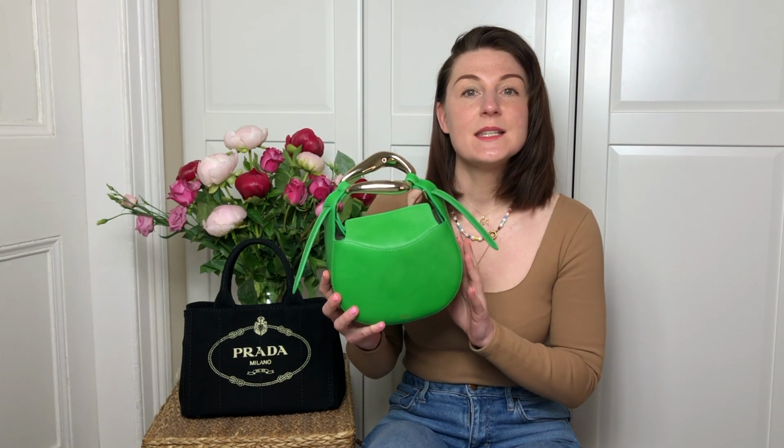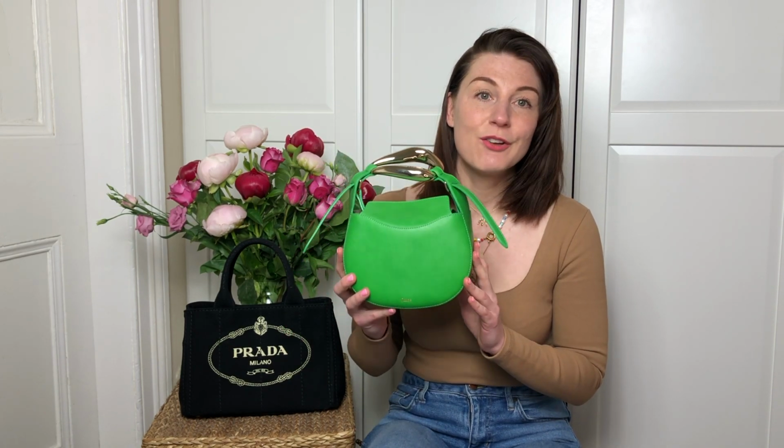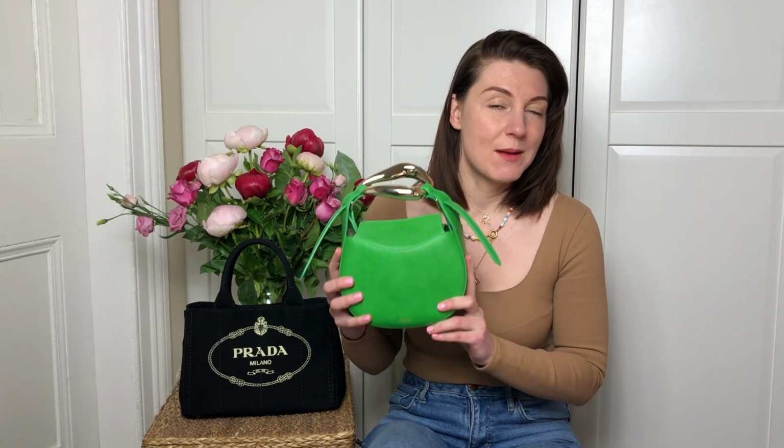The Kiss bag comes in various sizes and various colors, but my most favorite is this beautiful green color, as I mentioned, one of the most fashionable colors of this spring summer, and it perfectly suits my summer wardrobe.